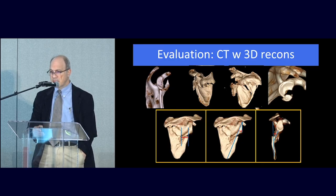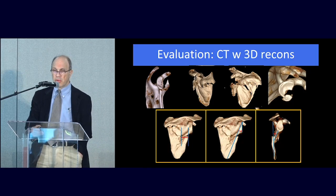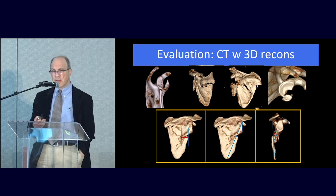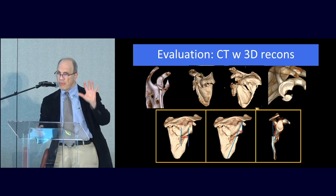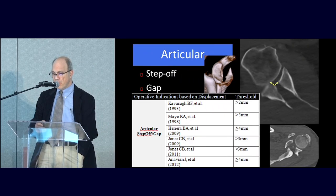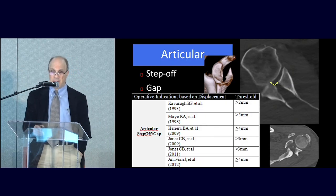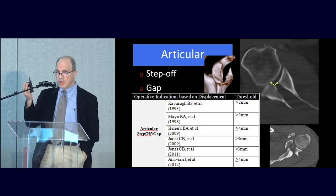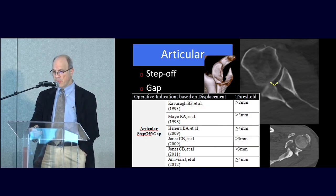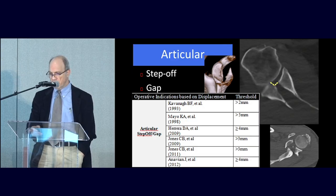I think you need to get a 3D CT with 3D reconstructions to be able to evaluate, especially the glenoid fracture, with subtraction of the proximal humerus, because it's hard to assess how much of the glenoid is really involved. You need an en face view of the glenoid to be able to see the articular step-off or gap. Obviously, these are two separate things. When it comes down to an articular fracture, the glenoid is a shallow socket, so how much you can accept can vary. As you can see, I put the numbers over, based on multiple publications.